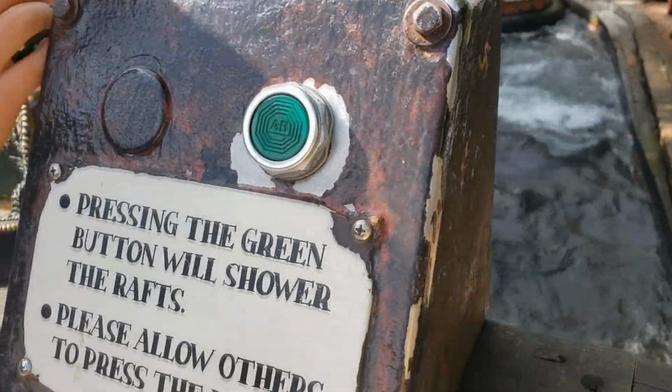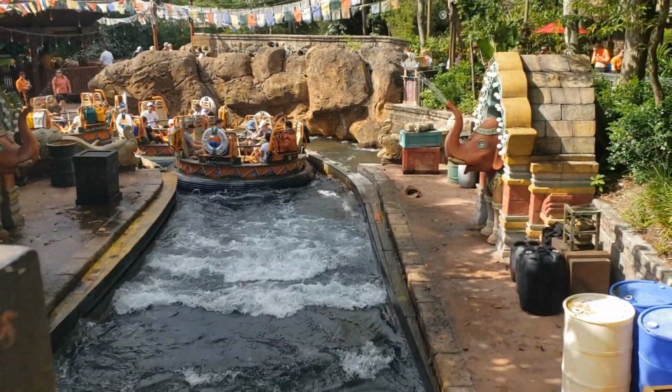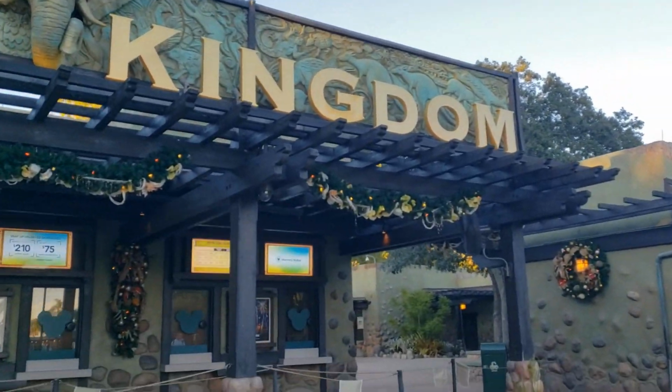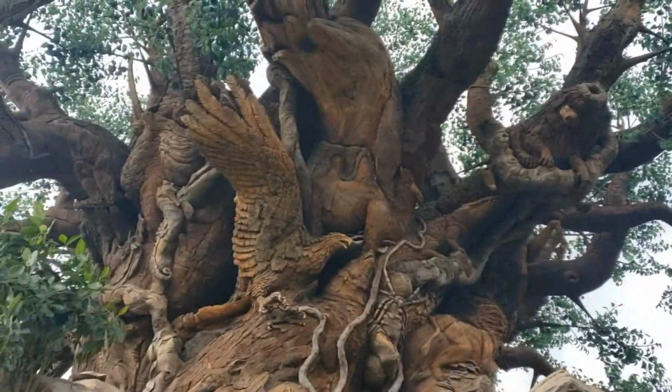Being the youngest park, it does feel like DAC is trying super hard to get some functionality over Hollywood Studios. As of this video, you can find 4 statues and 2 rides that will create light up effects for you in MagicBand Plus. The 4 statues are right in front of the Tree of Life.